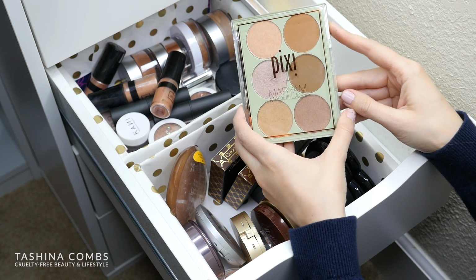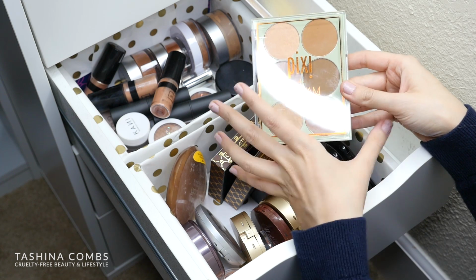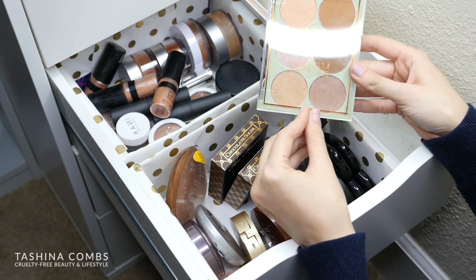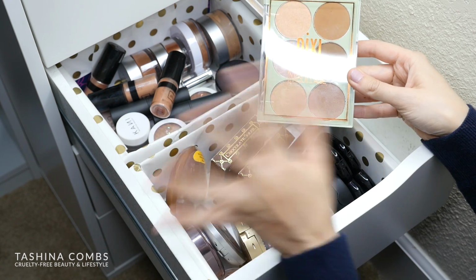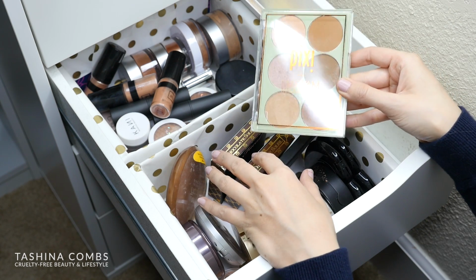All right, this is a bronzer palette from Pixi. I'm going to keep this. I kind of have mixed feelings about it. I like it, but I don't feel like it's a bronzer palette, if that makes sense. Like, these are highlights. Anyway, let's not get into that. I am keeping it because overall I do like it.